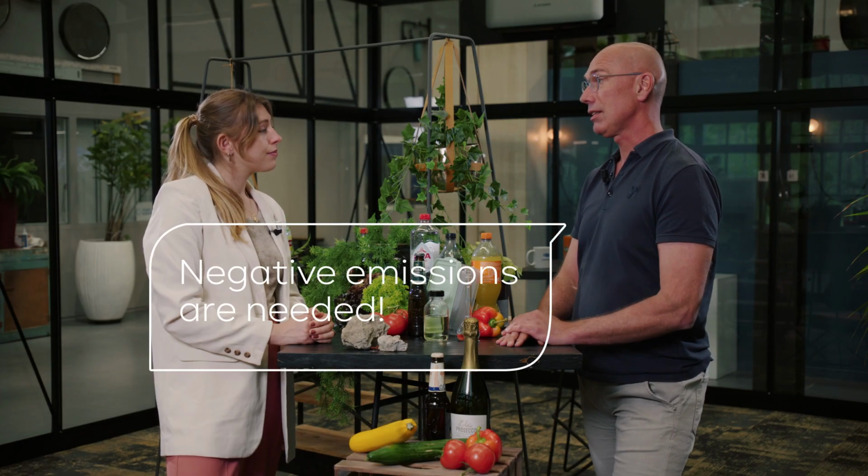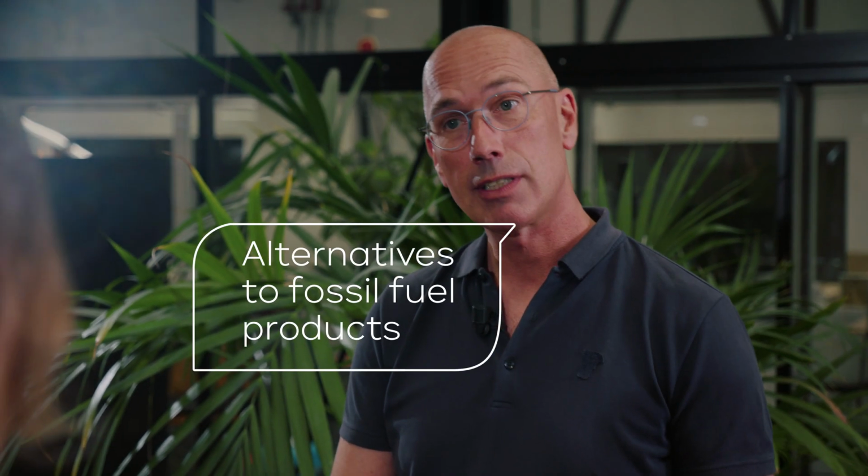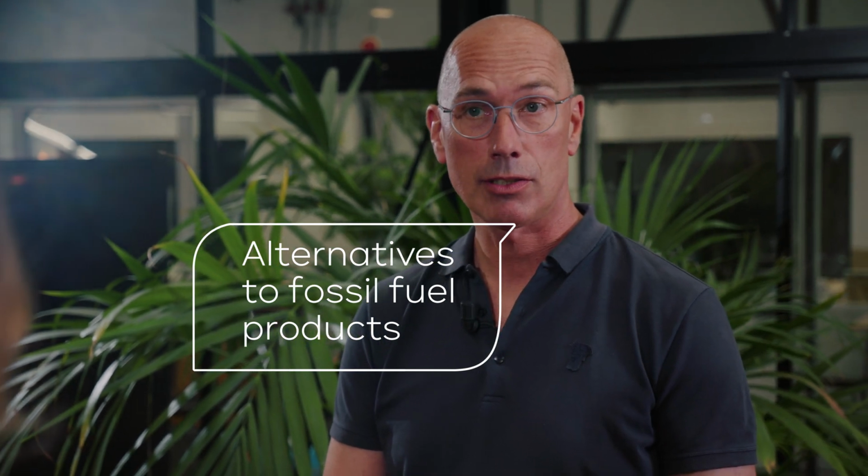Well, basically, you can do two things with it. You can store it away or you can reuse it, and both are needed. If we store it, we capture it from the atmosphere and remove it permanently out of there. And we call that negative emissions. These are needed to keep global warming below 2 degrees Celsius. But we can also reuse it to make alternatives to fossil fuel products. And these are also needed to prevent future emissions.